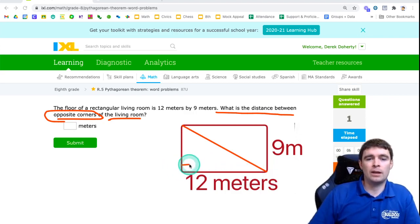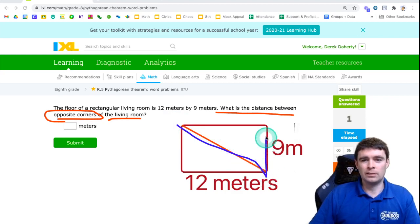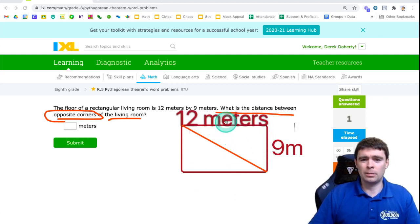I see a right triangle here. Let me try to find a different color marker. We'll call it blue. I'm tracing in blue this right triangle that I can see here. Does everyone see that right triangle that I'm outlining in blue? That's what we're going to work with. And we know that it is 9 meters by 12 meters.